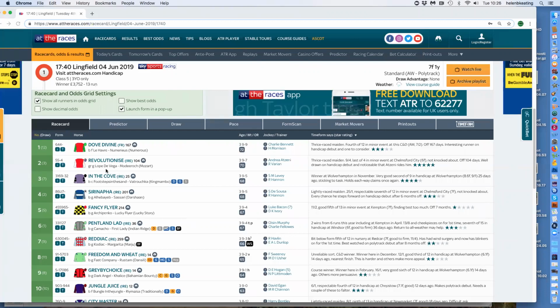So we see that, how do you get a mark? Well, I'm going to use the horse Revolutionize, which is trained by Roger Varian, and this time ridden by Andrea Azzani. Now, this horse has actually been given a mark. Why? Because it has raced 3 times. That's the basic requirement for any new horse into racing: it has to run 3 races and then is assessed by the handicapper with a handicap mark. You can also get a handicap mark if you win a race.